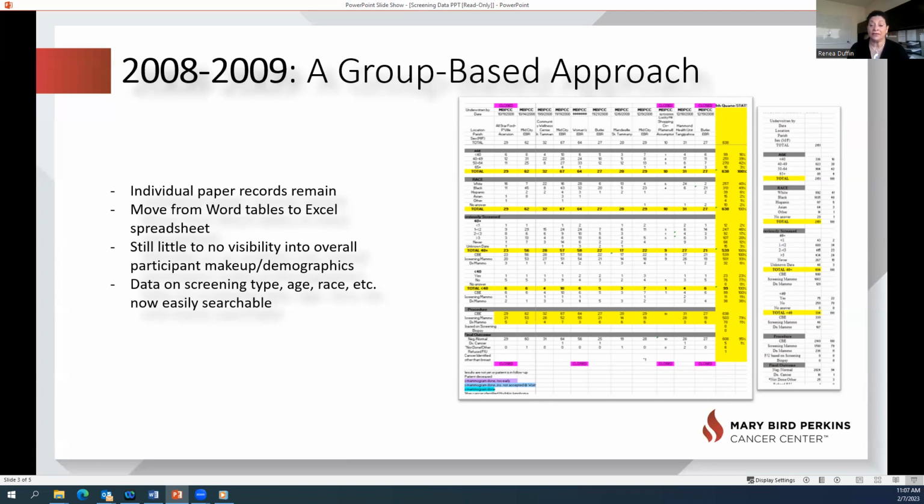However, staff still used paper records to capture all of the demographic and necessary information for each screening participant at an event. When they returned to the office, they were still required to input all of that data into a cumulative Excel spreadsheet. However, we were able to have information in a searchable format that enabled us to report by age, race, and other demographics at an individual screening level, but not at an individual participant level.